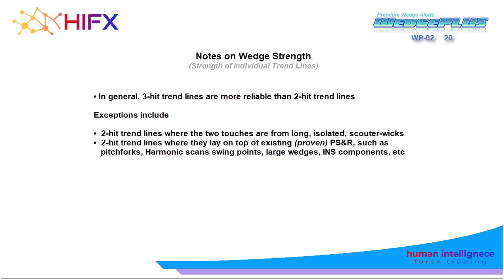So a 2-hit trend line of a wedge that falls on a pitchfork, or as I say, harmonic scans. So harmonic scans, typically a 5-point pattern, X, A, B, C, D. And when we connect elements of that harmonic pattern, like an AC line, while it's still only 2 hits, the A and the C are leveraged Fibonacci ratios that are part of a harmonic pattern. They are not normal swings because of that. Normally swings are Fibonacci based, but these are consecutive Fibonacci sequences that create the harmonic pattern.